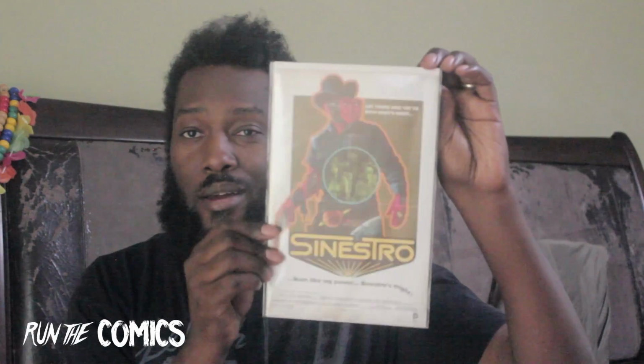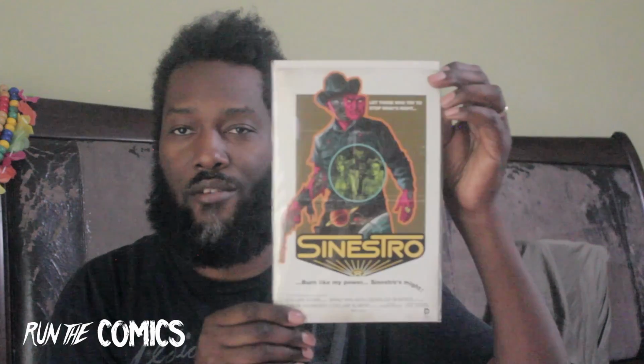Look up real quick. It is that movie cover issue when all the Green Lanterns were doing the movie cover variants. This is issue number 11. Really dope. Sinestro issue number 11 variant. Trying to collect all the Sinestro books. I'll collect all Green Lantern books and Green Lantern universe books. Glad I got this one.